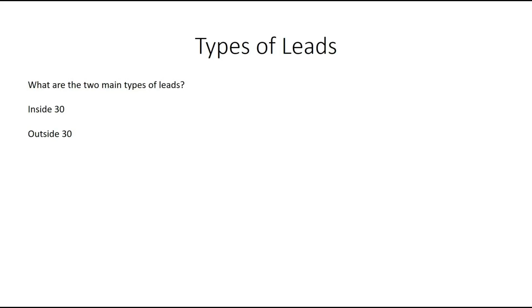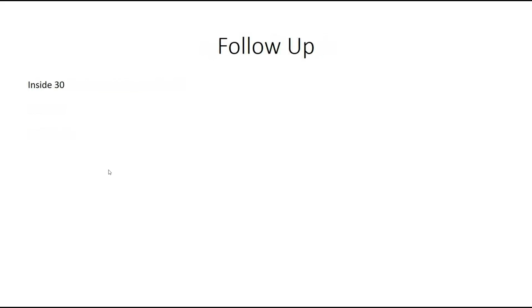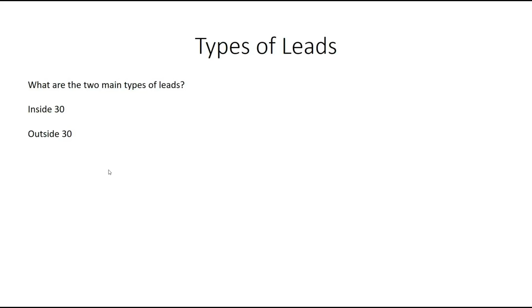So you want to put them on your SOI and get them in a regular drip system so that when the timing is right, and then you also put them on your calendar to follow up with, say, every 2-3 months, maybe a quick text and say, hey, how's things going? Are you still on track for moving at the end of whatever, right? So you want to stay front of mind with them. And then as time becomes closer, you would move them to an inside 30.